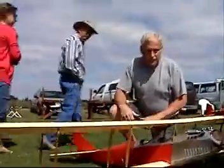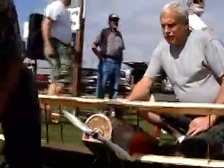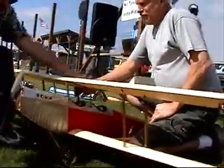Hey, Glenn Thornton's getting ready to fly his Curtis Jenny, built from my plans. And I bet they're still available for $19.99. Right, Dick?